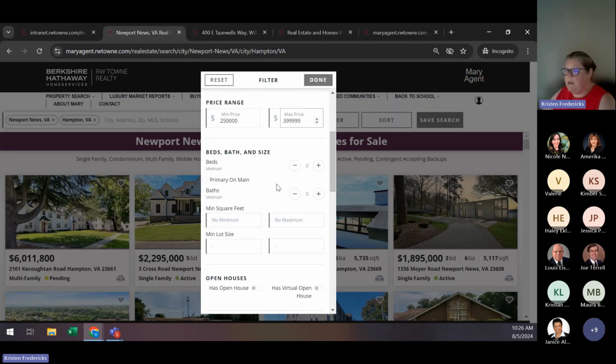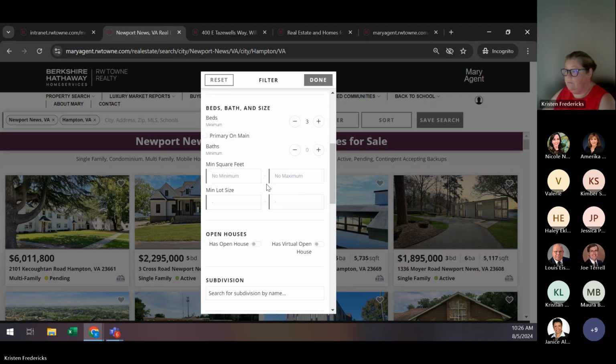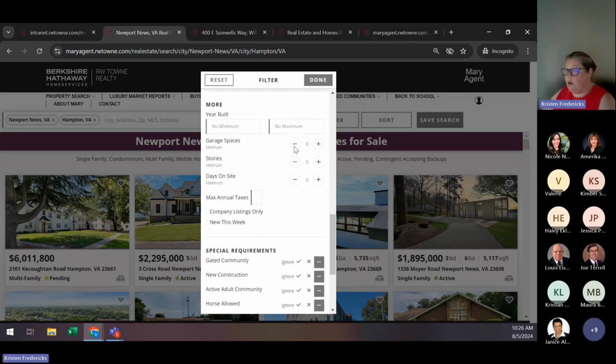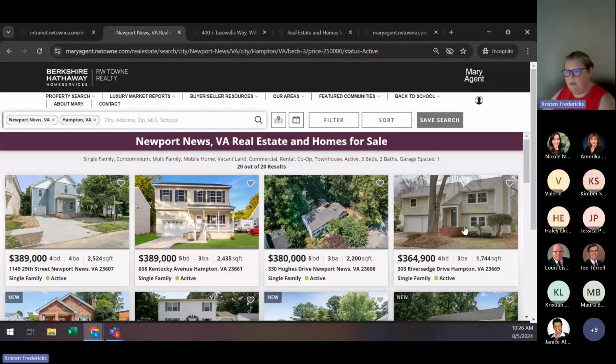This is an investment property, so she wants to make sure she has enough bedrooms to be able to rent it out. So maybe we're going to put in our bedrooms here as a minimum of 3 and a minimum of 2 bathrooms. We'll put in our square footage if we need to, or even lot size. And then we want to also make sure that this has a garage. So for garage spaces, I'm going to put a minimum of 1. Let's stay on there and hit done. See what we get. All right, we got 20 results.